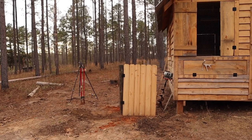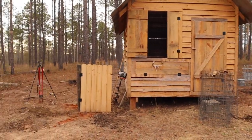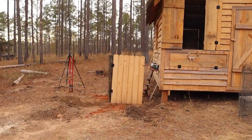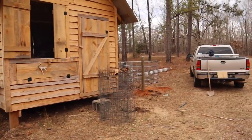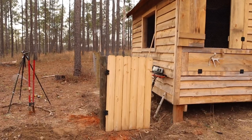I just propped that gate up right there where I was planning on putting it, but I just really don't like the way it looks. So I'm going to put it back where it was and just kind of wrap fence around the post just like I did over there. I think it's going to look a lot better.